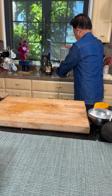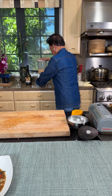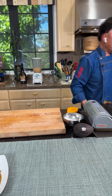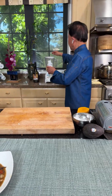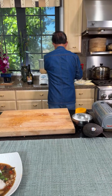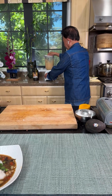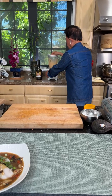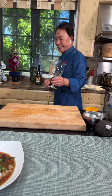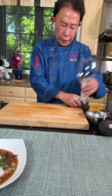Yeah, you can use frozen. Perfect. Now, if you want, you can also dilute it a little bit more with soybean milk. And we are done, okay? Let me show you how beautiful this is.